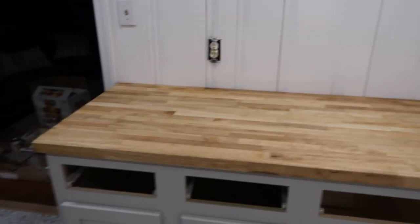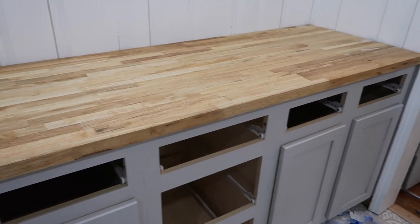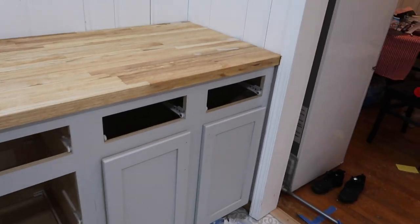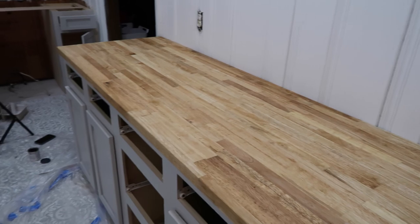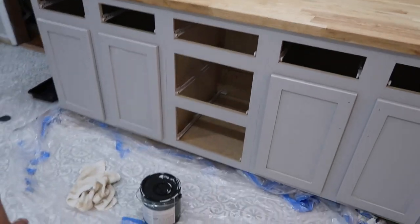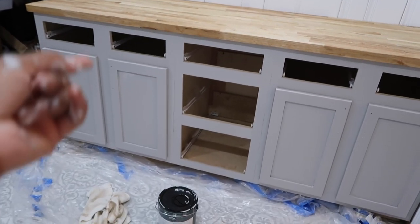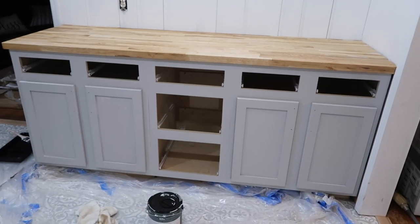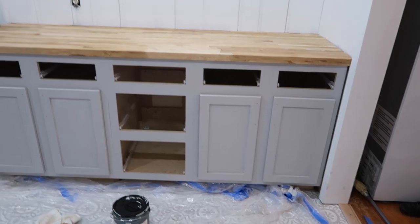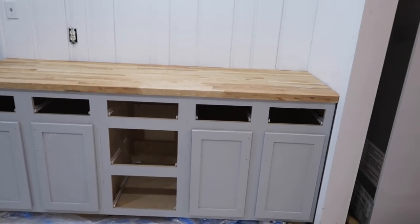Get into it. This is beautiful. Hopefully y'all can tell the difference with the stain added, just how much more richness it adds to the vibe. And we finished one coat here, so we'll probably do another coat and then add the hardware later and stuff like that. But yeah, I am loving it. I'm so happy with the color.